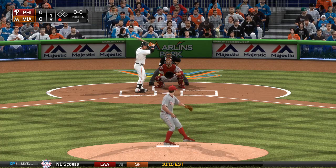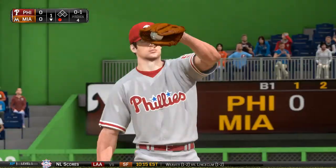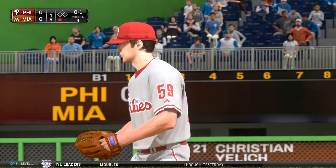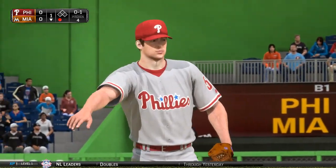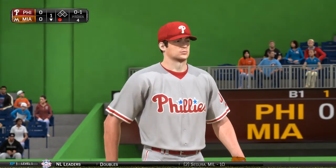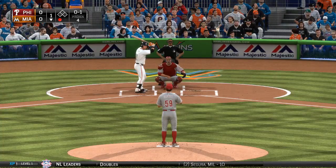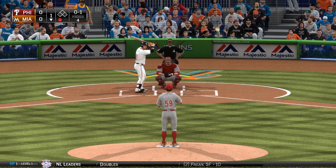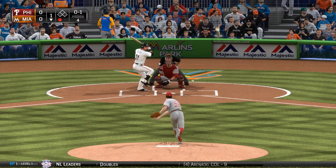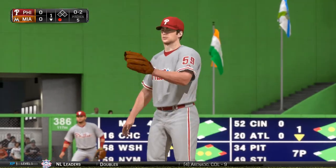Here's the first offering. In there for strike 1, 0-1. That first pitch is going to be key all night long. If he gets ahead early with the fastball, that's when he can get tough to figure out, especially with the arsenal that he has. Now here's the pitch. Oh, and he's really getting the better of him now.